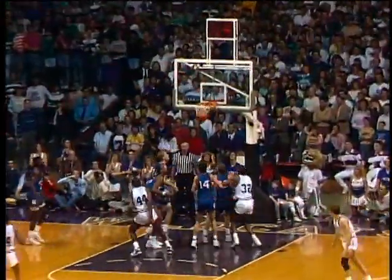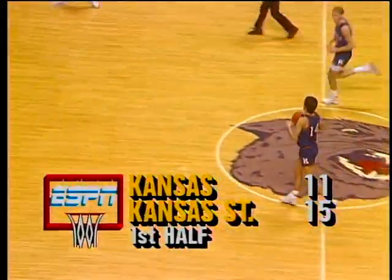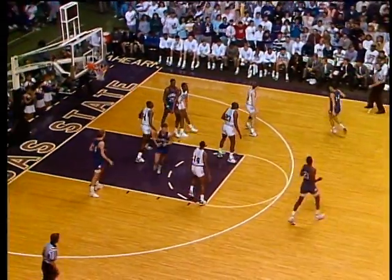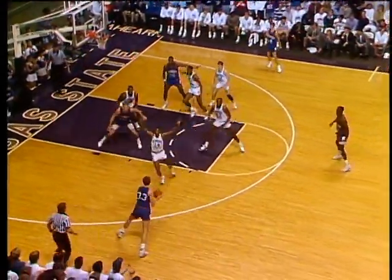McCoy, big body. Good post-up by McCoy that time. He had Piper on his hip and wheeled on him. McCoy's fired up. Pretty nice to have a guy come off the bench and play that way for you.